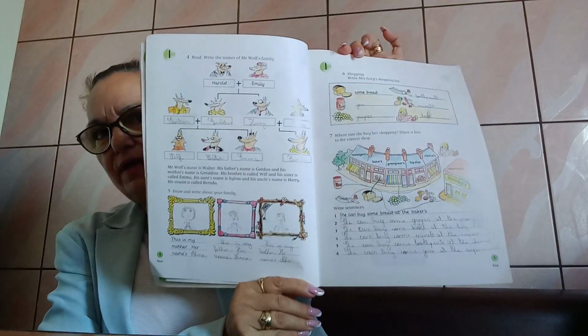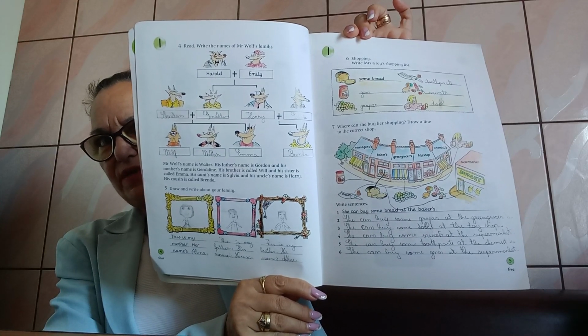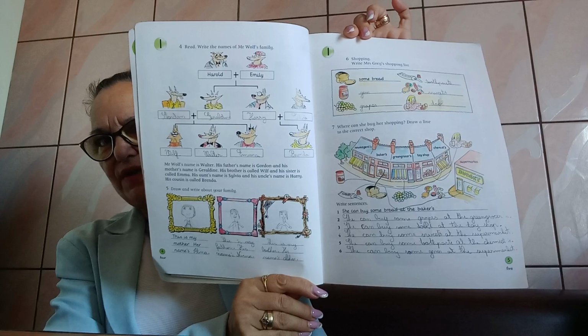Now we go on at page number 4 and page number 5. Capture of screen. And we shall start to do the exercises. Exercise number 4. Write the names of Mr. Wolf's family. Harold, Emily, Gordon, Geraldine, Harry, Sylvia, Wolf, Walter, Emma, Brenda.